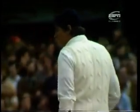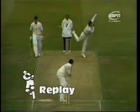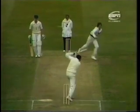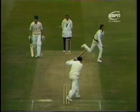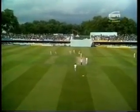Shot by Bob Woolmer. Very good on the offside. Nice square drive and cover drive. Beautiful stroke this from Bob Woolmer. Foot to the pitch of the ball. Nicely through there. And Terry Alderman hasn't bowled many half volleys. That's one of the very few.